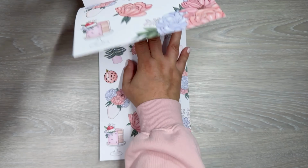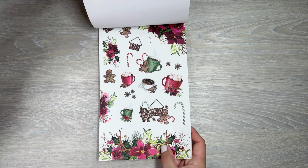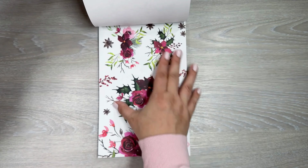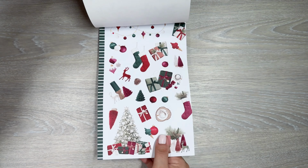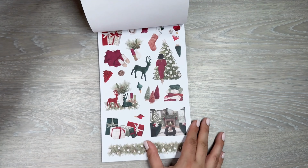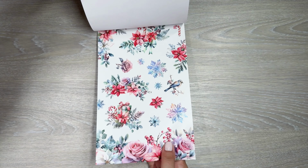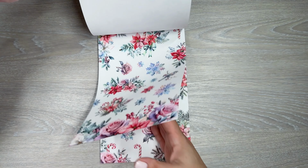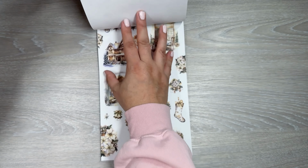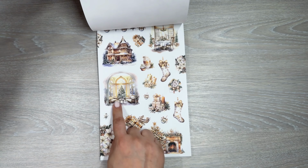And some florals. Okay, then we have some gingerbread and florals. This one's pretty. These like jewel toned colors. Cute. And then some clear florals. Little bird. These are clear. Ooh, this one's pretty, the gold. Ooh, that's gorgeous.